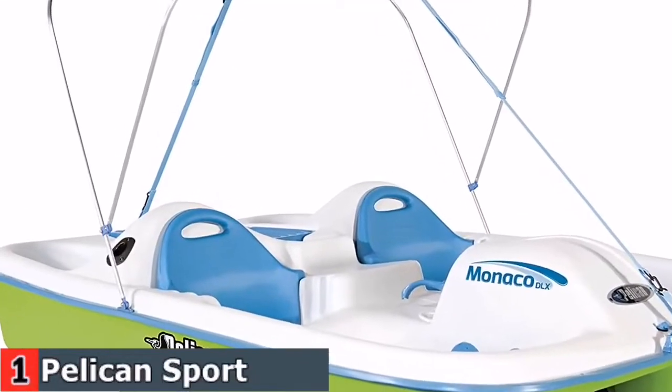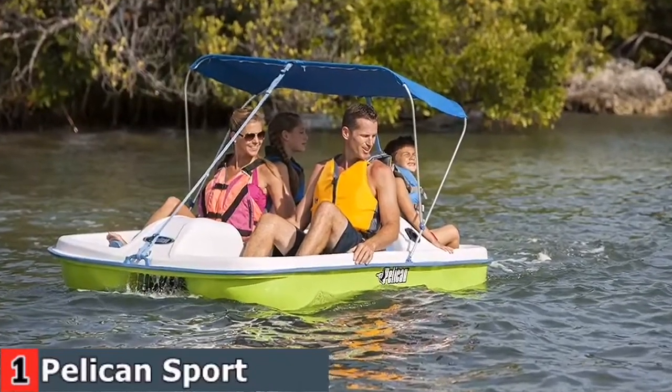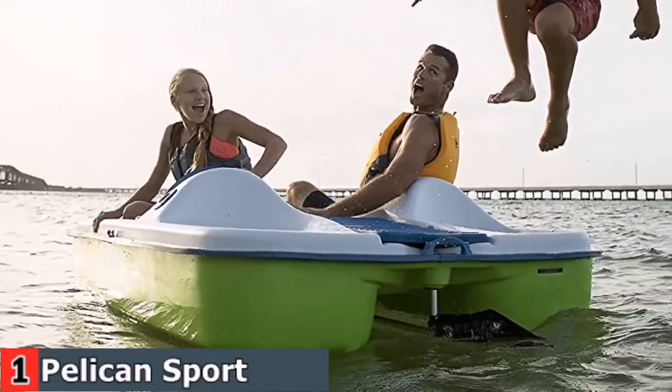Made of Ramex impact-resistant material, the Monaco DLX Angler is built to last. It will bring many opportunities to create amazing fishing stories worth sharing with everyone.